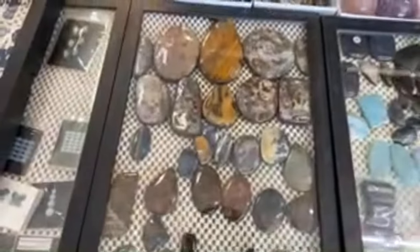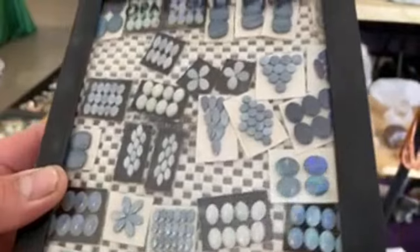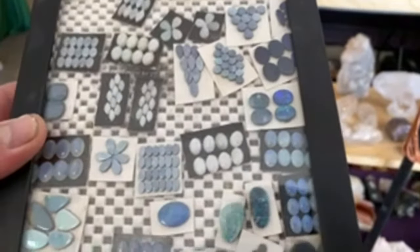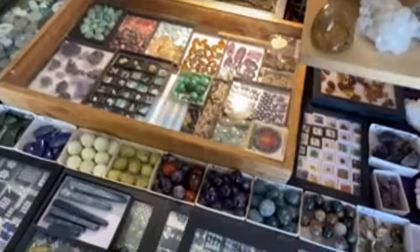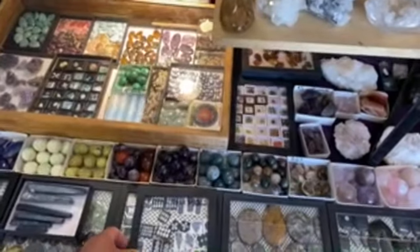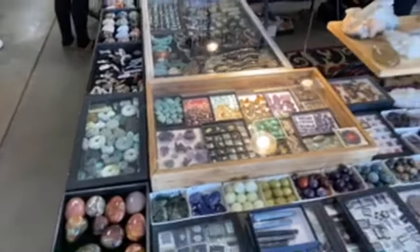I always come here looking for rough turquoise, but it's honestly not the best place to look, especially now that I know so many miners and stuff. Some cool boulders. These are super sweet calibrated doublets. Some are better than others.